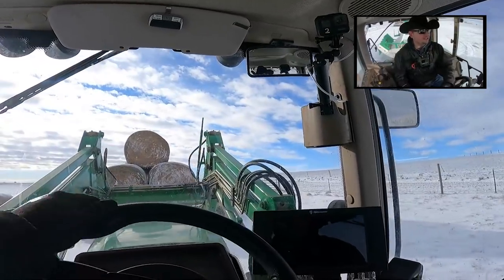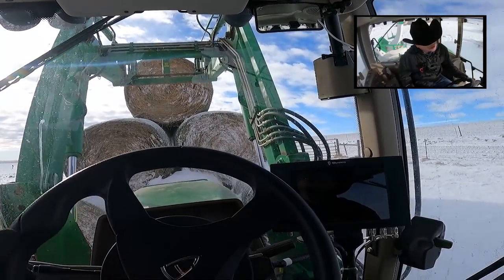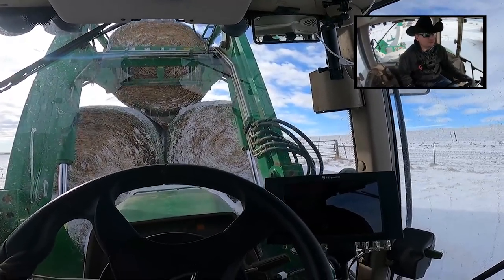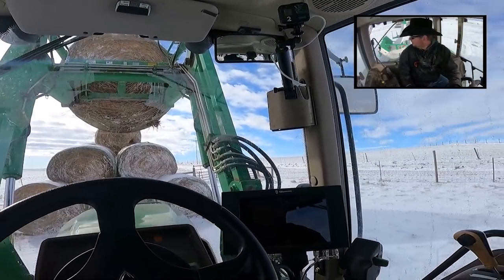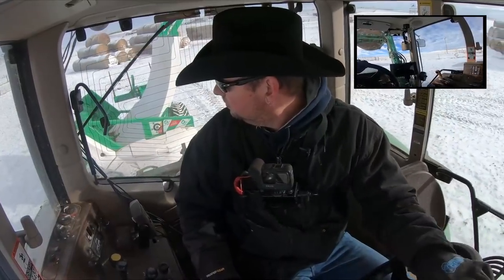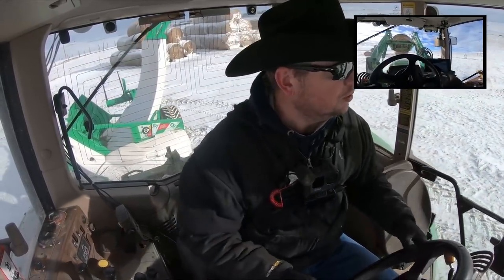So in order to load bales on the Hustler, we have to stack a couple bales, not really stack them, but we have to put them in a row. I'm gonna do that really quick. And those will be the two that we load onto the Hustler feeder. And then we'll carry one on the spear. Ooh, the sun's gonna come out. Super cool.